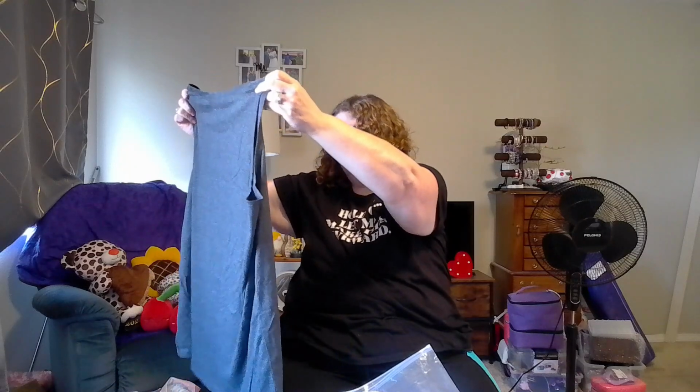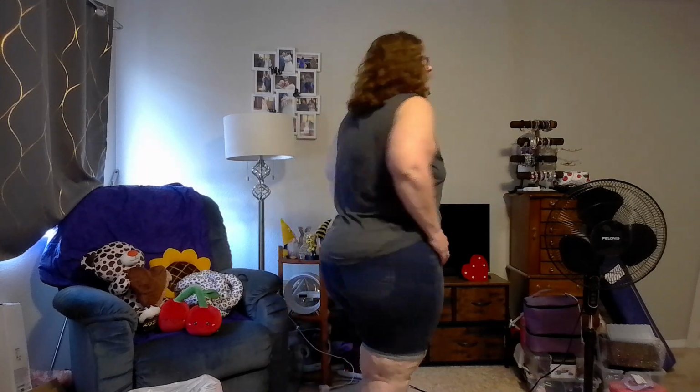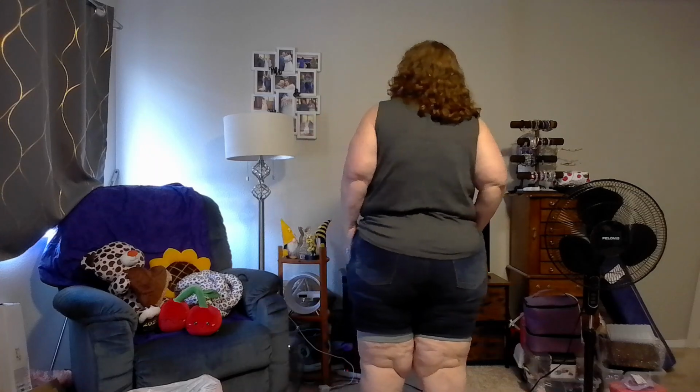What it says is, my mind is like my internet browser. 19 tabs open, 3 of them are frozen, and I have no idea where the music is coming from. It feels like that sometimes. What size did I get that? I got that in a 3XL. That looks big. Okay, here is the 19 tabs open one. And that's what we got.